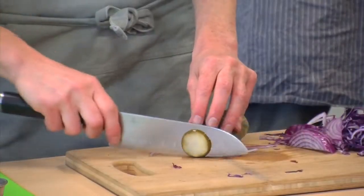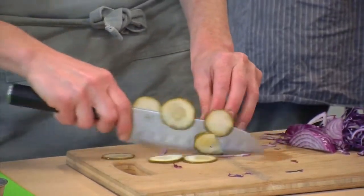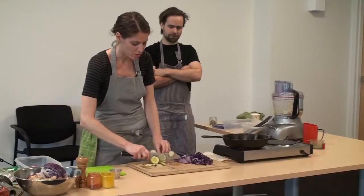So we're just gonna put a few thin slices of pickle. And these are the really big, nice ones from the barrel. We got this at Central Market, which is by our house.